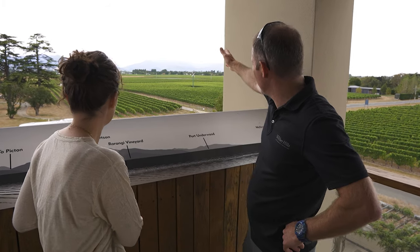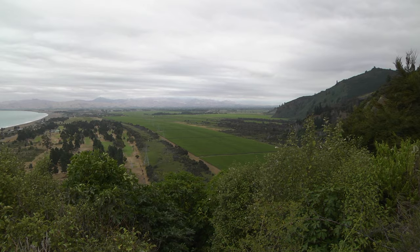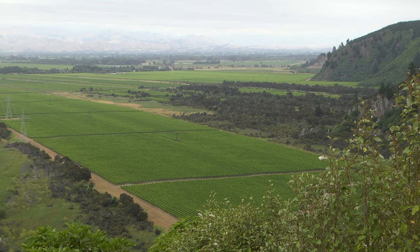One of our main vineyards is the Raringi Vineyard, which is out near the coast, a really special site for us. We might pop out later on and do a tasting. It's a good place to taste a bit of wine.